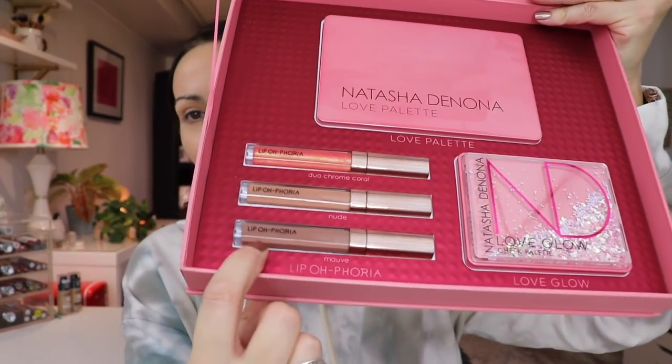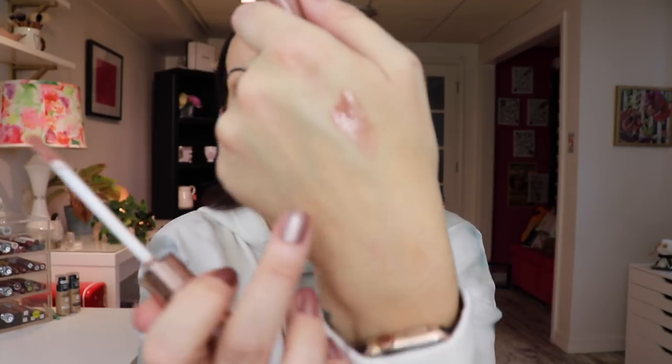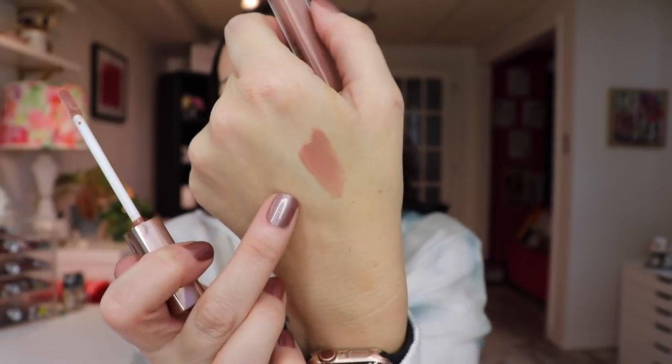These lips right here are gloss balms. What? They're so pretty. I have to show you just real quick. This one is in the shade Mauve. You guys. Dead in the water. Sharks come and eat me.